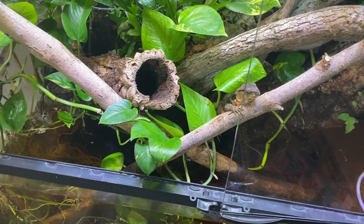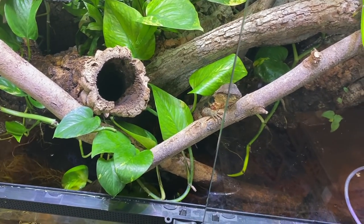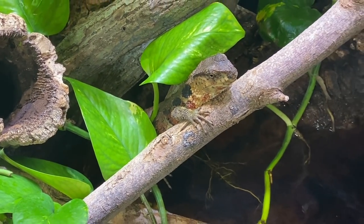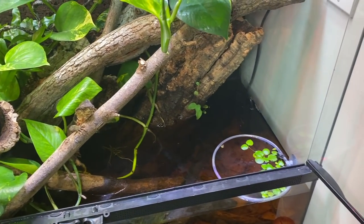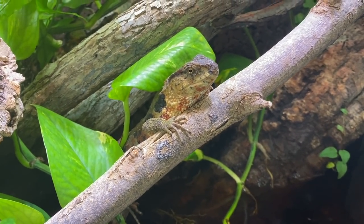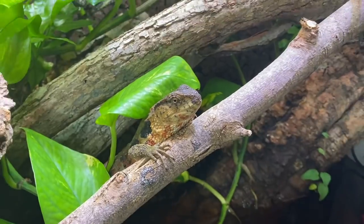Hopefully. Nice and slow. He's very cautious. Okay, I'm very happy that that worked. So this is my male Shinisaurus. He's just enjoying some UVB.